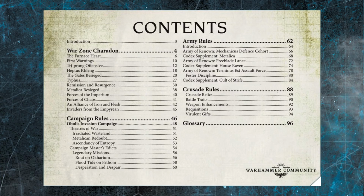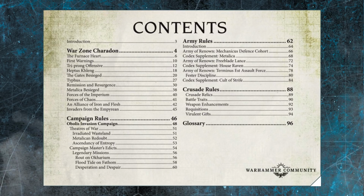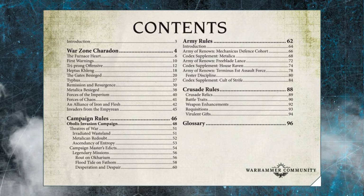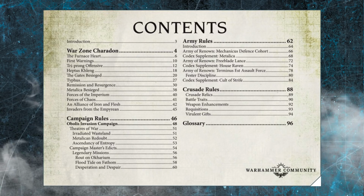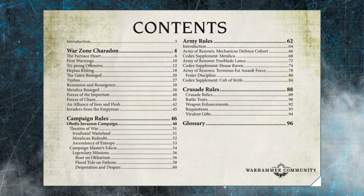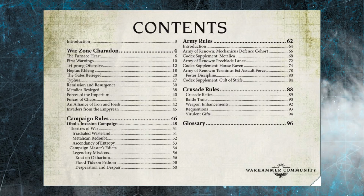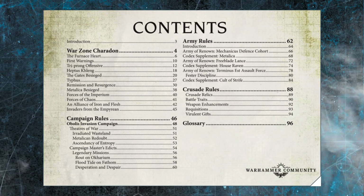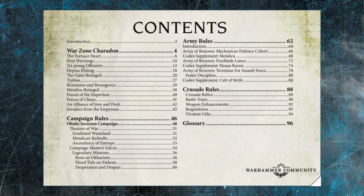Now, pushing on, let's talk about the Warzone book contents, because now we can see what is actually in the book. There's a bunch of lore there: the Furnace Heart, the First Warnings, the Tri-Prong Offensive, and then we go to the campaign rules, the Theatres of War, the Eradicated Wastelands, all that kind of stuff. Now, army rules, this is the interesting thing for me. We have the introduction, the Army of Renown Mechanicus Defense Cohort, Codex Supplement Metallica, Army of Renown Freeblade Lance, Codex Supplement House Raven, Army of Renown Terminus Est Assault Force, and a Codex Supplement Cult of Strife.